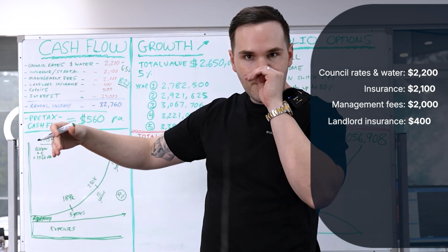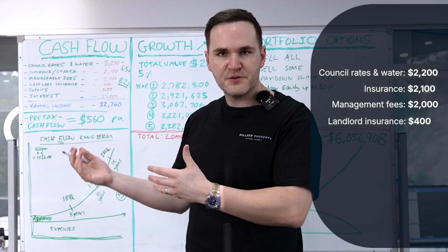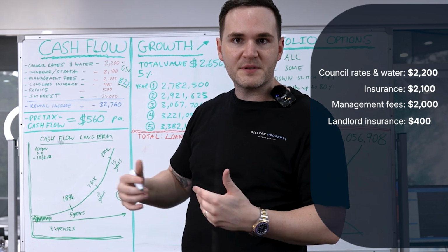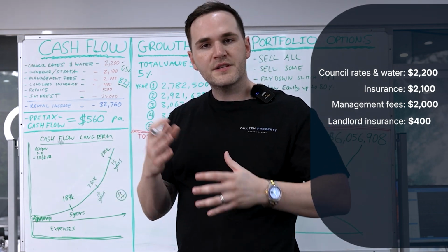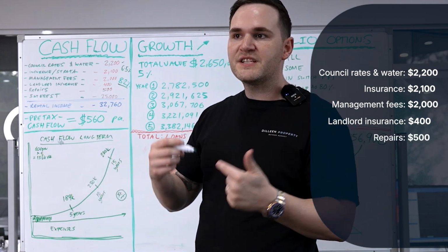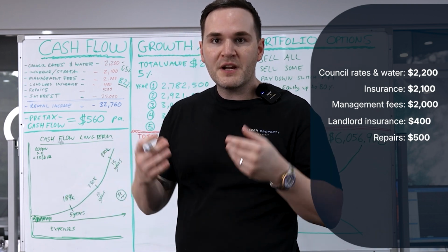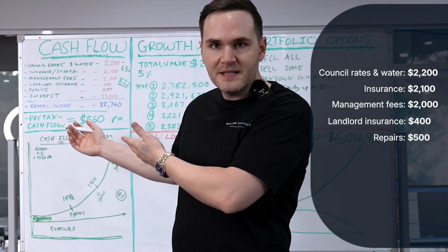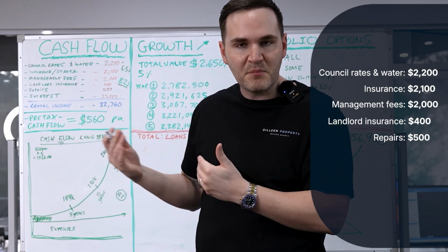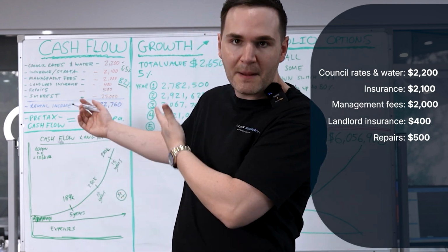For those of you that don't know, usually I don't include miscellaneous repairs in a property cash flow sheet, because some of those repairs could be covered under insurance if it was something done by the tenant, as an example. So there's a lot of variables. But in this scenario, I've added an extra $500 every single year just as a buffer for maintenance. Basically, if you're investing in property, you should have your own buffer. It's not the property's fault if something breaks in the property. It could be the tenant's fault, or it could be your fault. Don't put that in the cash flow sheet, but I'm doing it for this scenario.